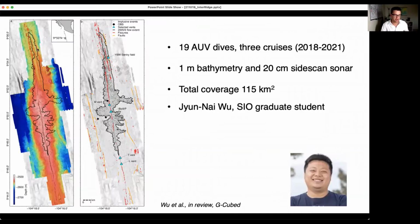I guess I can cut to the chase here. I've drawn on here this black outline, which is our newly defined outline of the 2005-2006 eruption, which you can see is a little bit different to the one that I showed you superimposed underneath the TAN data set. And in the panel on the right, you can see these little gray dots of those same acoustic impulsive events. You can see that with our new interpretation, it now looks like these acoustic impulsive events are all enclosed within this new flow outline. So what I'm going to tell you about is how we've got to this point of mapping this flow outline. This is mostly work that's been done by my graduate student, Jin-Nai Wu, and we just submitted it for publication in G-Cubed. So hopefully it'll be coming to a journal near you soon in the next few months.